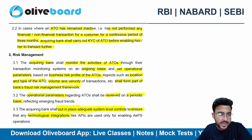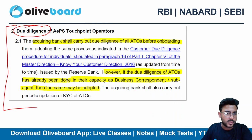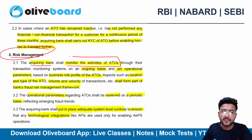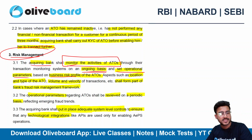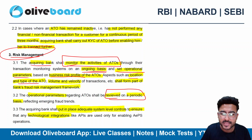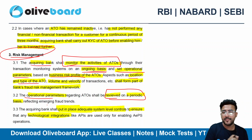So I have given that risk management criteria as well. Basically, this particular guideline has a due diligence criteria that we already discussed, and there is a risk management criteria as well. So the acquiring bank needs to monitor the activities of the ATO on a continuous basis. They need to set operational parameters, business risk profile of the ATO, location, type of the ATO, and a lot of things, right? They need to periodically review as well the operational parameters that they have already decided. Okay. So that's basically the provision, guys.